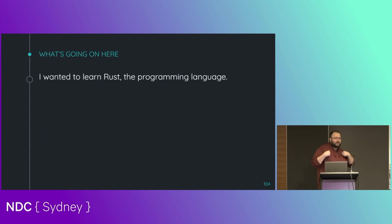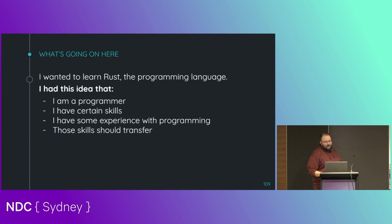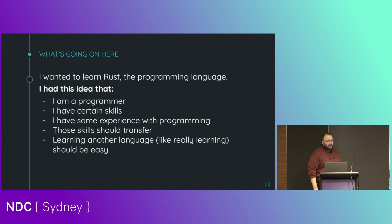I wanted to learn Rust. And I had this idea, hey, I'm a programmer. I have a certain set of skills. I have some experience with programming. This should transfer, right? I've done this for years, decades even. Learning another language, like really learning it, should be easy, right? I've done this before. It did not work.